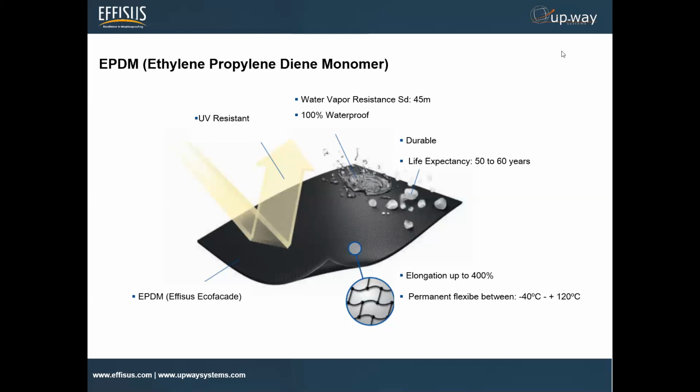It's a material that can be applied in many different temperature and weather conditions. So in our case, if you look for a specific EPDM, it's a material that goes from minus 40 degrees up to 120 degrees. So very flexible in that way as well, in terms of temperature resistance.